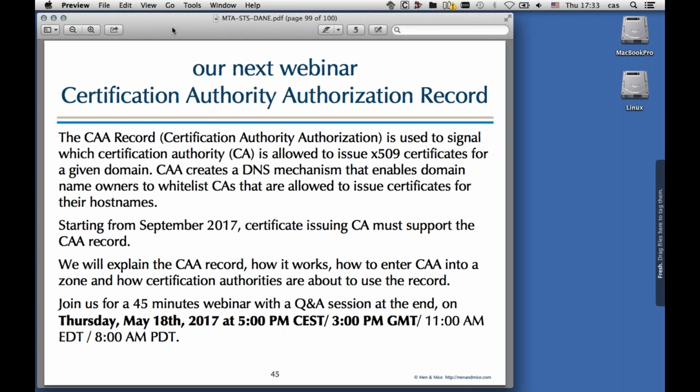Now, what is the CAA record? In short, it pins or signals which certification authority is allowed to issue certificates for a given domain. So it's a record in the DNS, and because it's becoming mandatory to support in September this year, we will talk about how this record works, why it's useful, and what you need to do in order to get certificates after September this year.